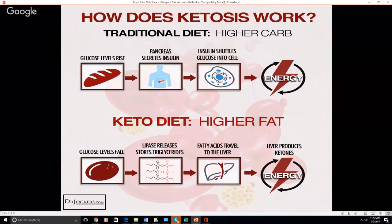That's one of the reasons why a high carb diet increases inflammation, and it's linked to things like heart disease, cancer, autoimmune disease, Alzheimer's, Parkinson's. These are all linked with high blood sugar and a high carb diet.